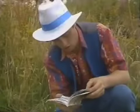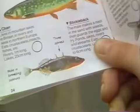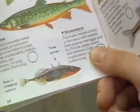Should we see what sort he is? Right. It's quite small. I think could be stickleback. Got little things on his back. I think he's a stickleback. Right, let's see what else we can find.